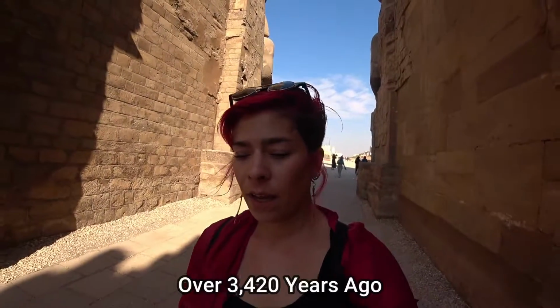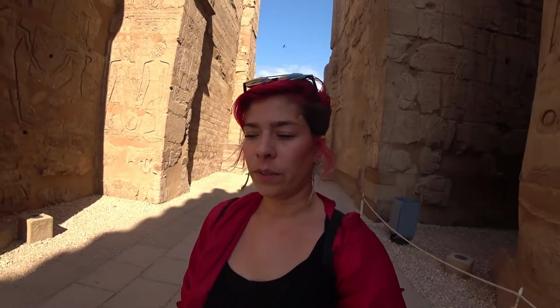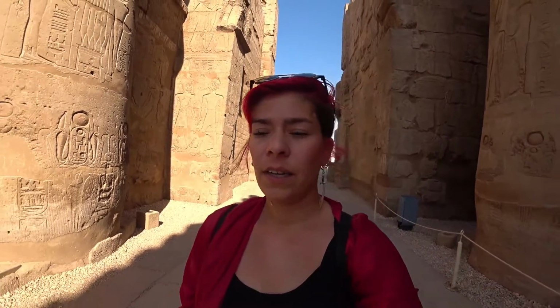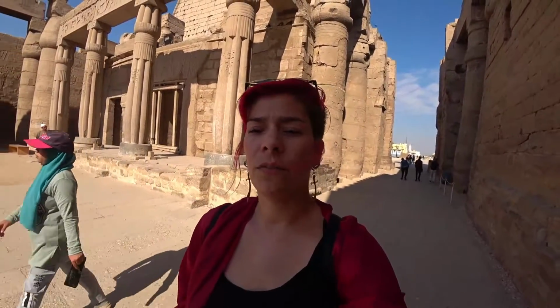So the Luxor Temple was built around 1400 BC, and it's located on the east bank of the Nile River in Luxor. A lot of the Valley of the Kings is on the west side, but Karnak Temple and Luxor Temple are located on the east side of the Nile. And it's one of the only temples that is not related to a deity. It's actually just dedicated to the rejuvenation of kings, and it's believed that pharaohs were crowned here.